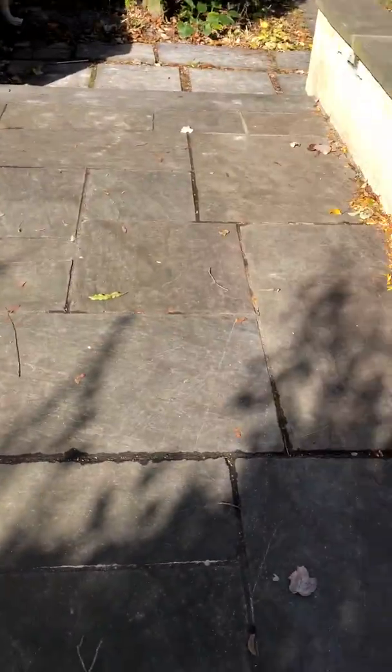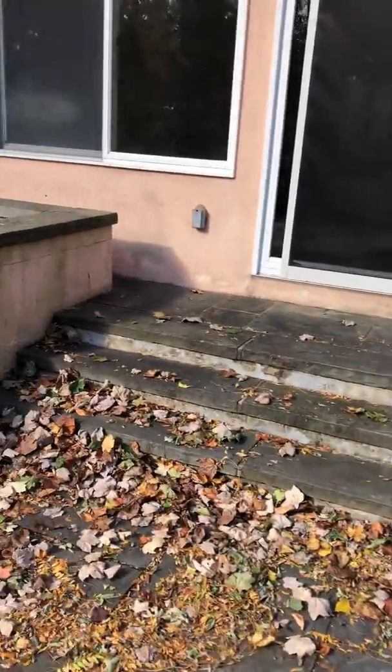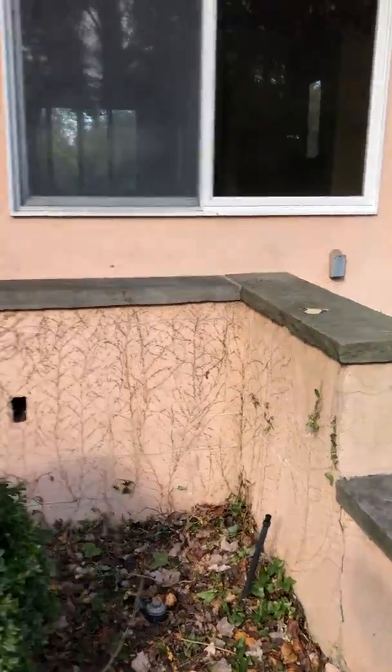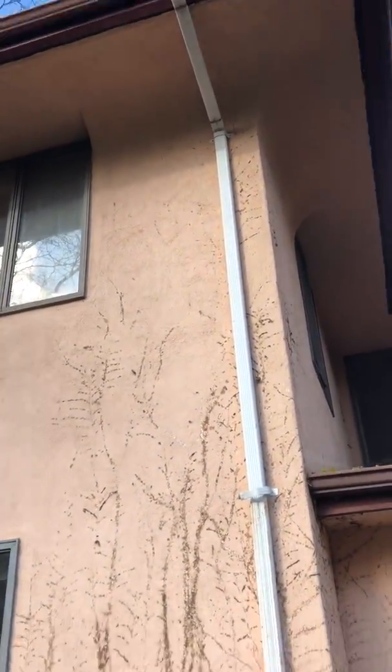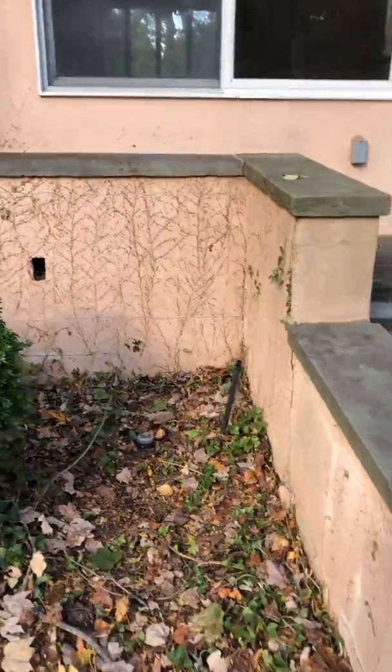You've got some beautiful bluestone patios here, which are in good shape. They need to be cleaned and power washed. Beautiful bluestone treads coming out of the house, but again, all this needs to be redone. Not that cheap. Here's that ivy I was telling you about. Again, this is prominent throughout the whole house. All that's got to be smear coat stucco.